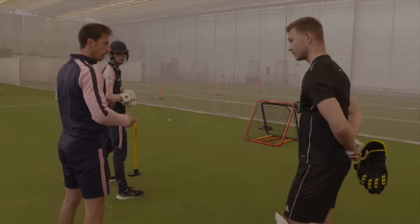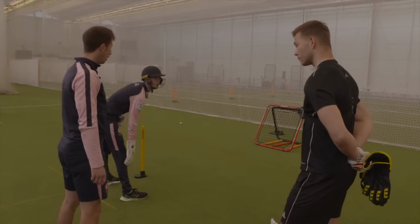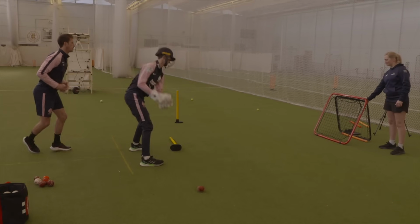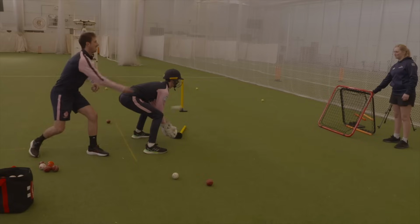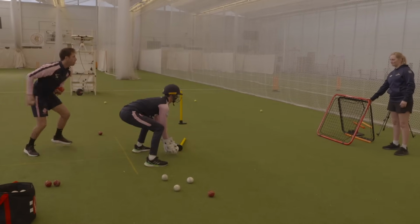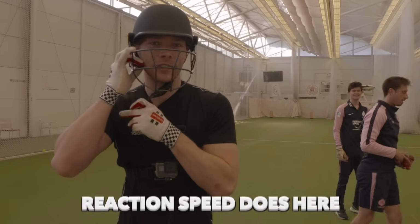Exactly. For the next exercise, we used something called the crazy catch, which is basically just a ball rebounder. Here, John would stand behind us and start throwing balls into the crazy catch. All you have to do is react as fast as you can and catch as many balls as you can. We'll see how my reaction speed does here.